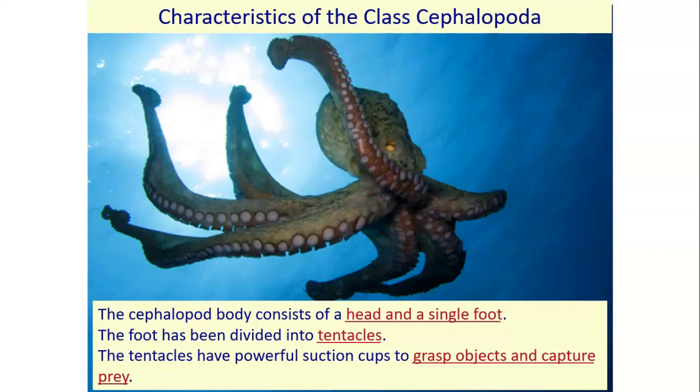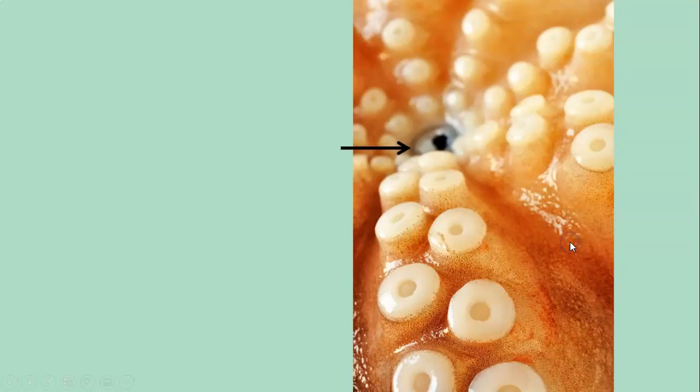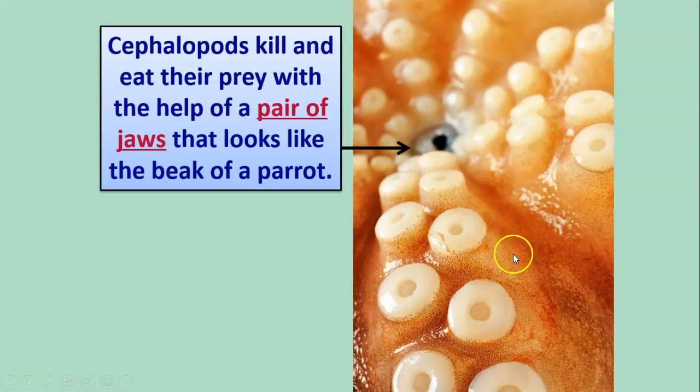The tentacles have powerful suction cups on them to grasp objects and to capture prey. And the suction cups can also sense things. Some of them, like the octopus, can literally taste with their suction cups. Now, what that arrow is pointing to in the middle right there is their jaws, and they kind of look like the beak of a parrot if you can see them up close, and so they actually do call them a beak. So cephalopods kill and eat their prey with the help of a pair of jaws that looks like the beak of a parrot.